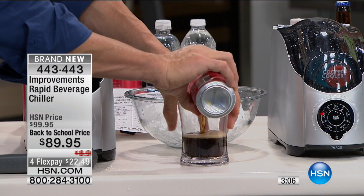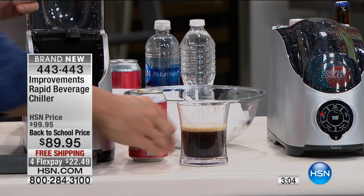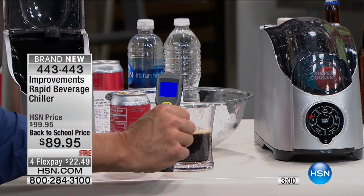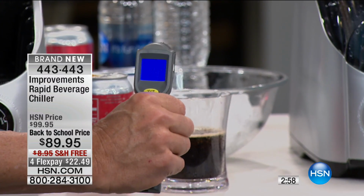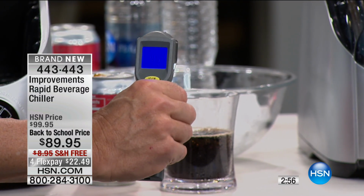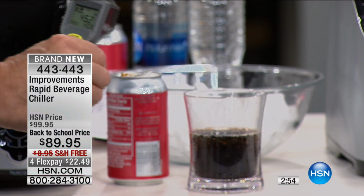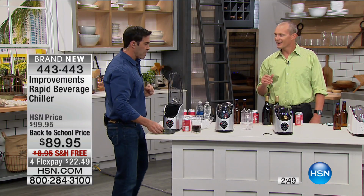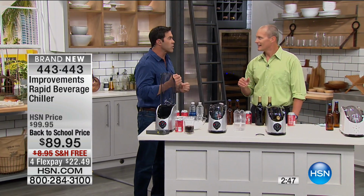Let me shoot it down actually into the beverage. And you saw it wasn't foamy, it didn't shoot all over the place. Oh, there we go. 45.2. Look at that. So in 1 minute, you could have a cold soda waiting for you. If it was a can of beer, in 1 minute, between commercial breaks, you can have an ice cold one.